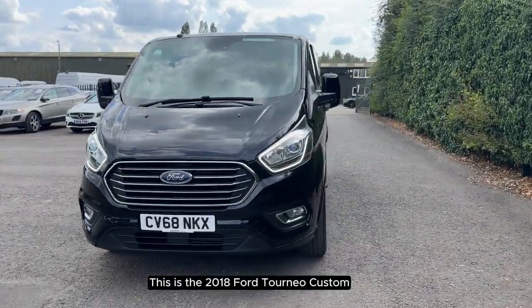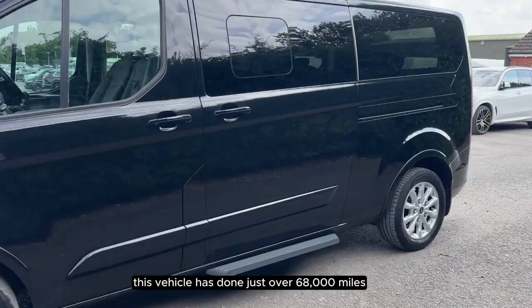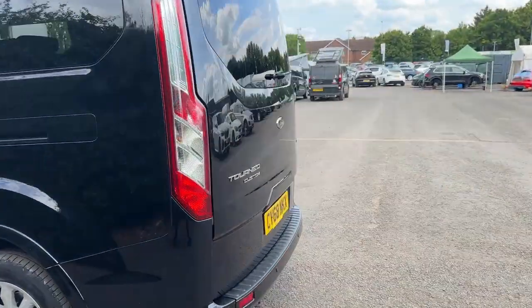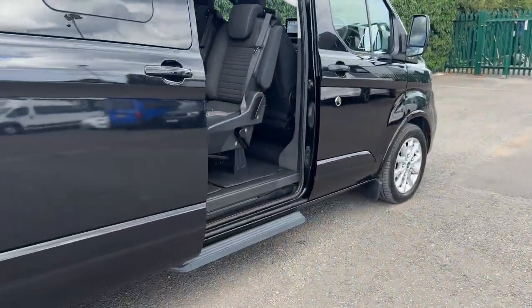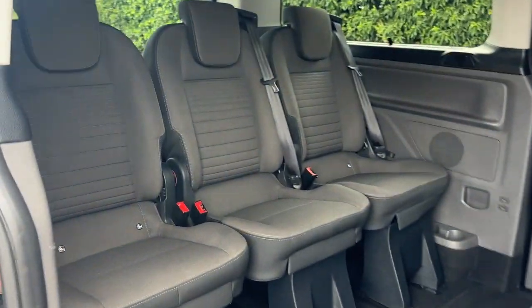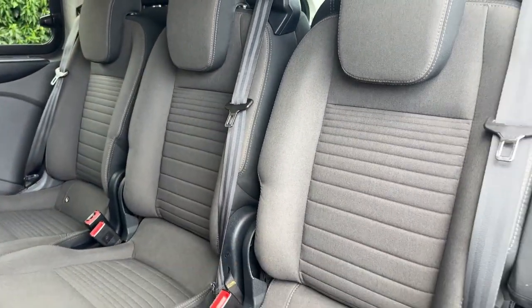This is the 2018 Ford Tornado Custom. This vehicle has done just over 58,000 miles. It has a manual transmission and a diesel fuel type. As we step inside, we can see that it comes with 9 seats.